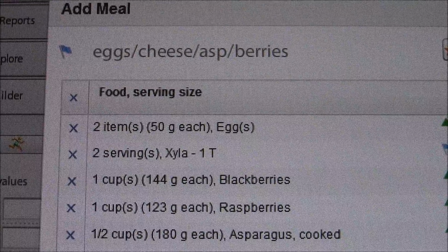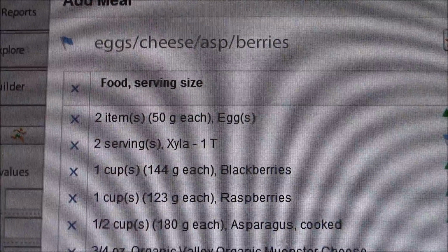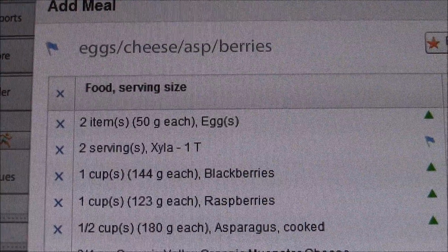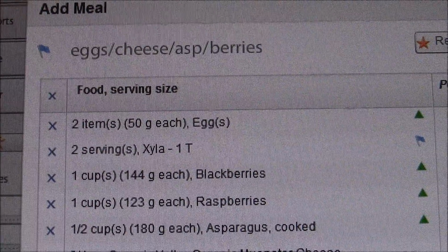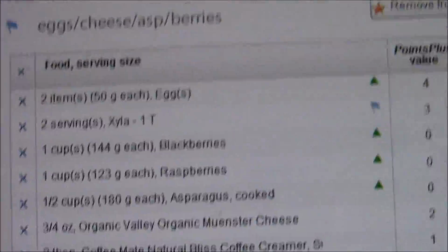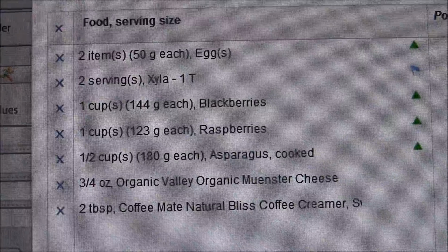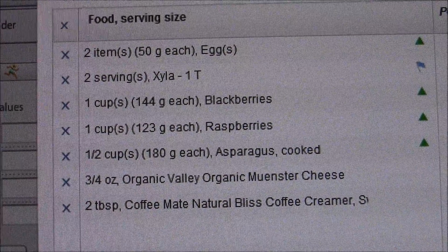I made this into a meal. And ironically, the three meals that I'm having for breakfast these days are all 10 points after the calculations. One is with the 2 organic eggs. The other ones are with the Bob's Red Mill gluten-free hot and tasty cereal, and then the organic steel-cut oats. They all equal 10 points, which is kind of funny. So this is what I'm having today, Tuesday. I'm having 2 organic eggs, which is 4 points. I'm having 2 servings of Zyla.